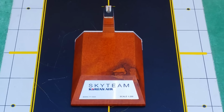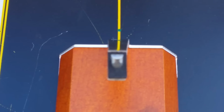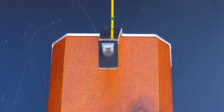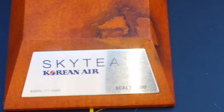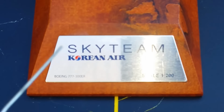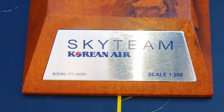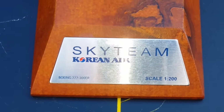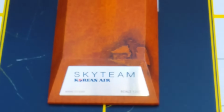Okay folks, this is the model stand that came with the model you see here, and that little black pattern right there. When you put your model on the stand, that'll prevent it from being scratched or damaged. That's what that's there for. And then you see the custom little plaque right there, the Skyteam title, the Korean Air title, 777-300ER title, and the model scale type over here. This little plaque deal here, this is something JC Wings have been doing since 2013. It adds even more value to the model, okay?